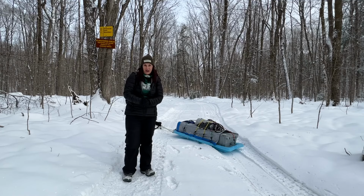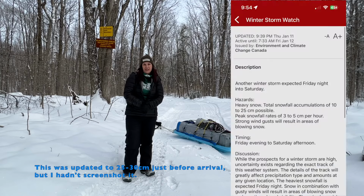There is a storm coming in, a big storm. There's supposed to be between 20 and 30 centimeters of snow, starting to fall around 7 p.m. tonight until Sunday night. So I'll be coming out Sunday morning-ish, afternoon, depending.